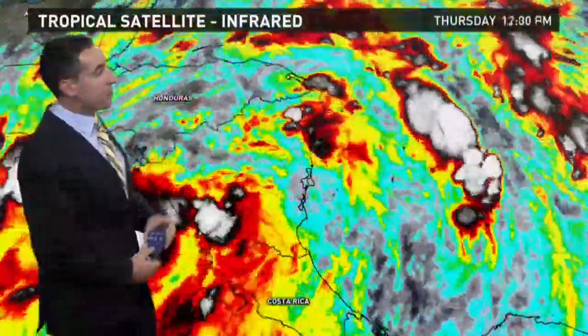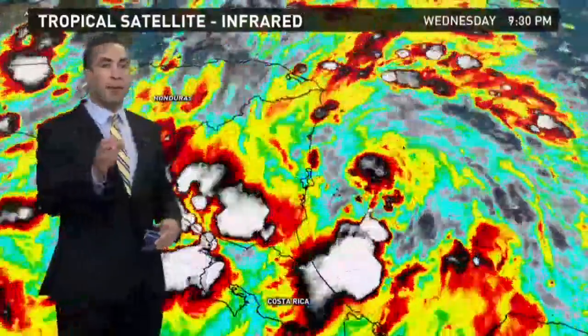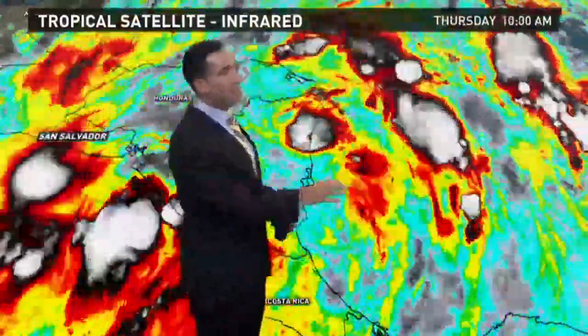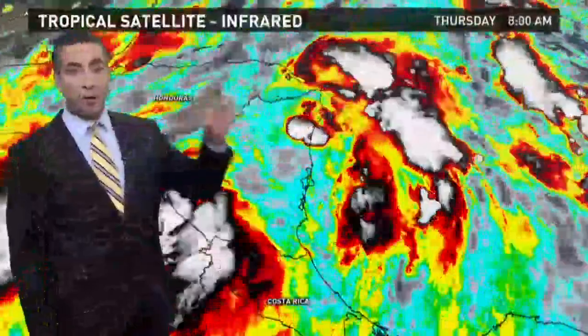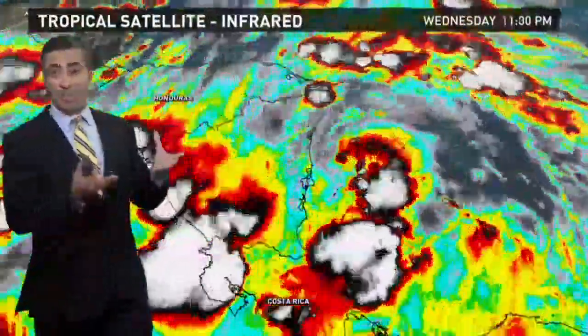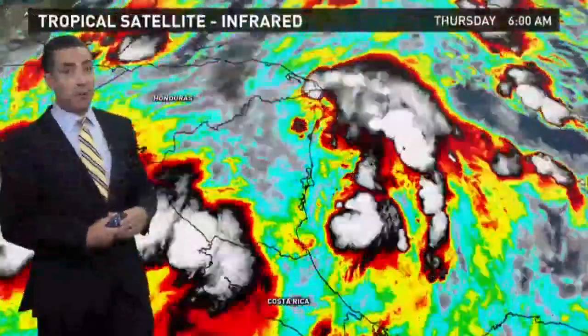Let's revisit the satellite imagery here. Remember, this is the infrared imagery. The brighter cloud tops, the whites, the blacks, and the reds indicate colder, higher clouds. The higher or taller they are, the higher up in the atmosphere, the colder the atmosphere at that point, and that indicates very healthy growth in thunderstorm activity. They're not being blown off by heavy wind shear. So that's some good news.